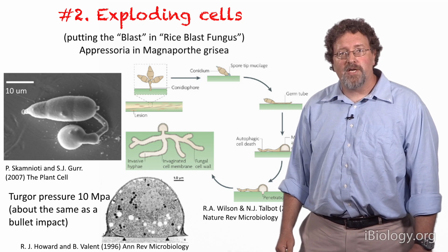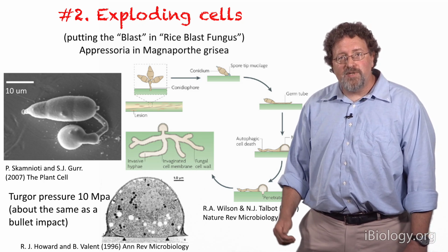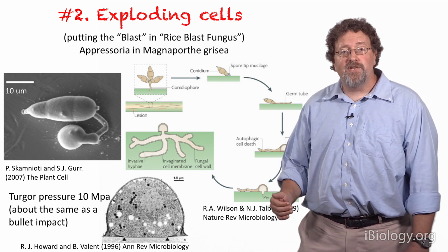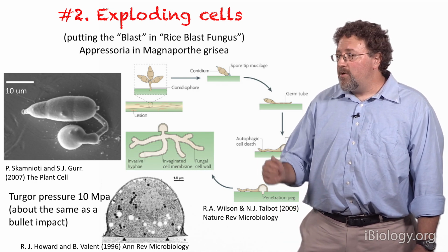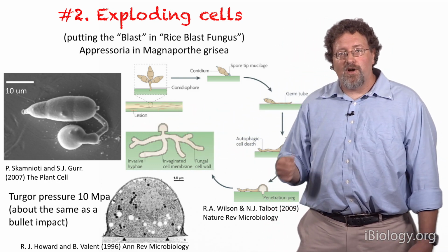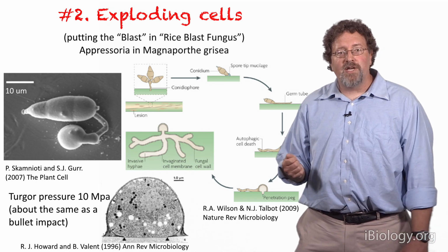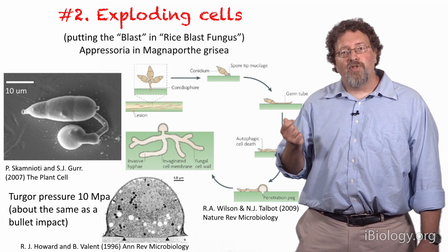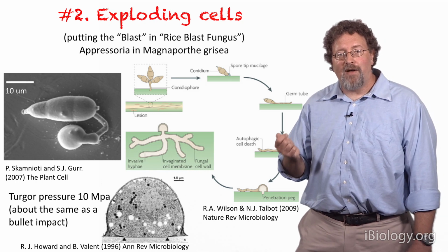Number 2, exploding cells. There's nothing more extreme that you can do than to explode. And there are cells that do just that. Here's an example. This is Magnaporthe grisea, also known as the rice blast fungus. It causes a disease that destroys rice crops. And the way it infects a plant cell is it has to get through the tough wall of the plant cell. How does it do that?